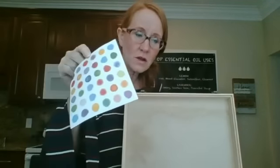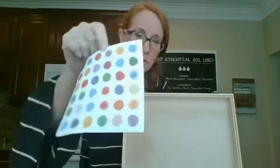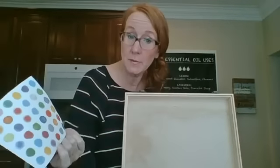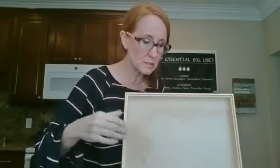And so if it's, you know, for, oh, I don't know. I have so many rollers, I can't even think of Happy Ears. Say I made a Happy Ears roller. I just write Happy Ears on here and put it on the lid.